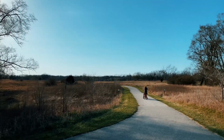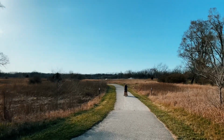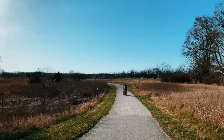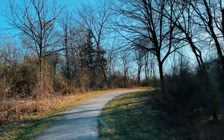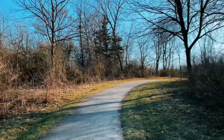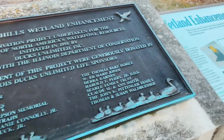Like I said, not much coverage of trees. I'm trying to talk fast because I am running out of memory. It's a constant battle today and yesterday. Eventually do the Marin Hills State Park. Back in the shade a little. Little break. The Marin Hills Wetland Enhancement.